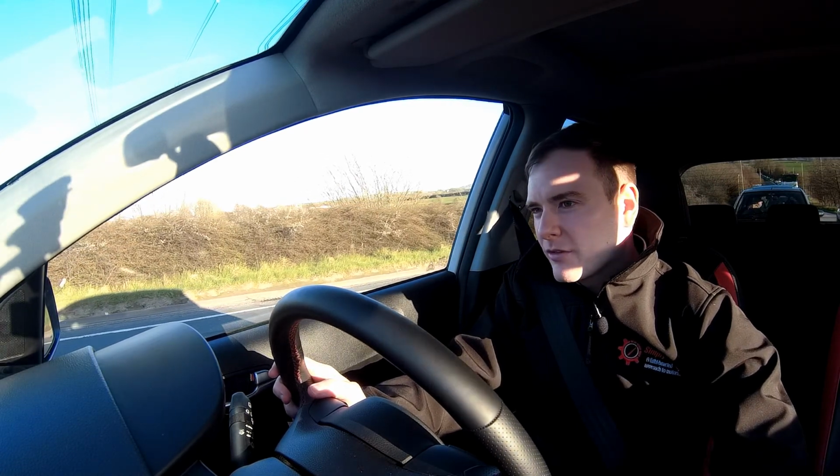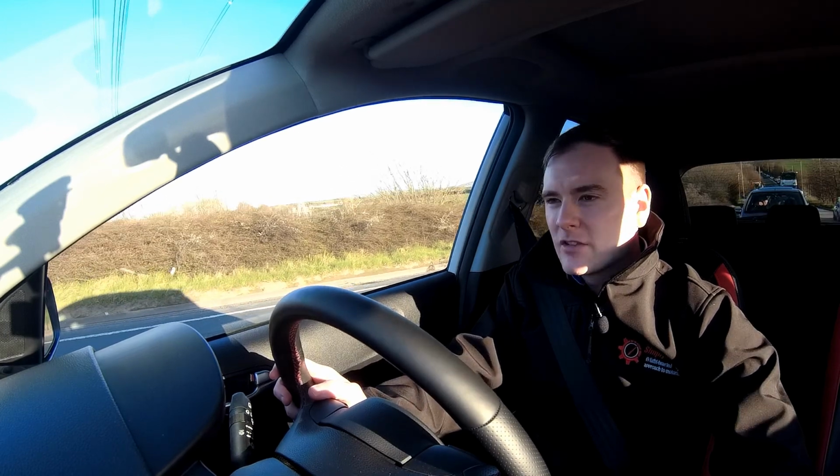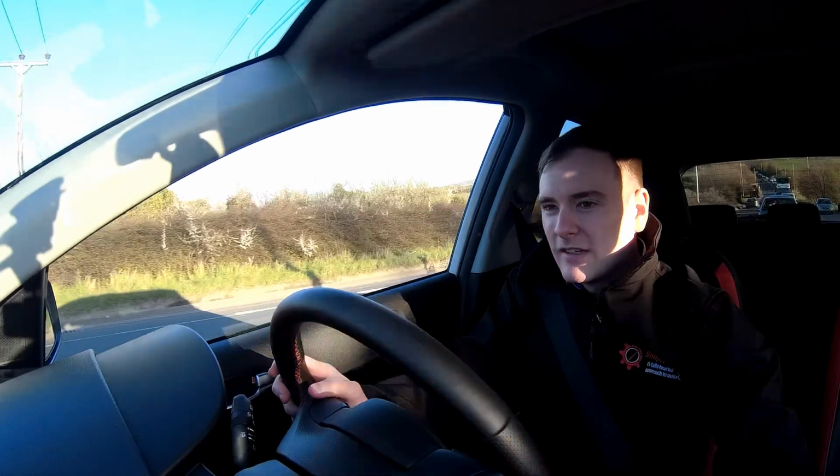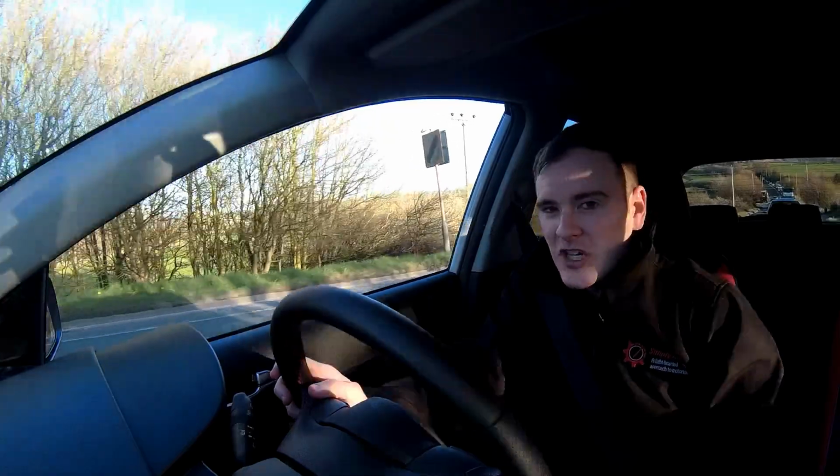In today's episode of 3 Good 3 Bad, I'm going to take the Kia Picanto GT Line S and put it through its paces. Why, might you ask? Well, I'm going in search of one of the holy grails of modern motoring: cheap thrills.